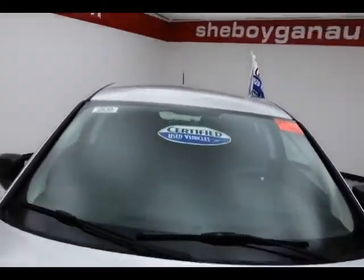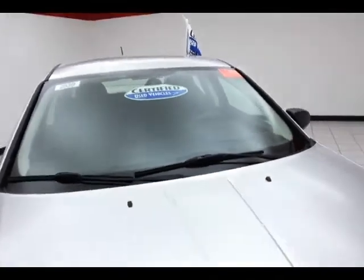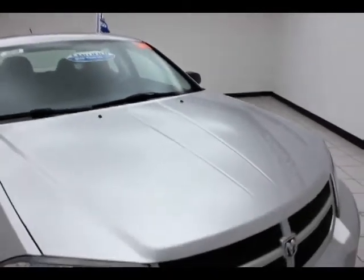After a rigorous inspection, it does qualify for a certified used vehicle program, giving you the balance of a 5-year, 100,000-mile powertrain warranty.